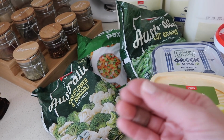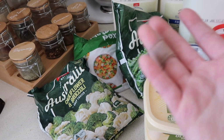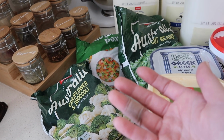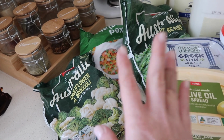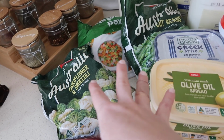And I'm not gonna lie, I'm finding fruit and veg is getting really pricey to the point where I'm saying no to some things. I mean, how much was lettuce the other day? $12 for a lettuce? It's just not gonna happen. $10 for strawberries? It's just not gonna happen. So I've grabbed some frozen veggies, and let's do some dinner ideas with the frozen veggies.